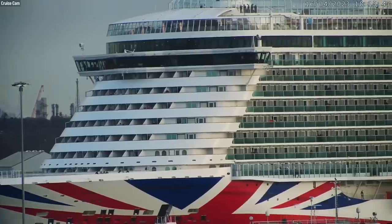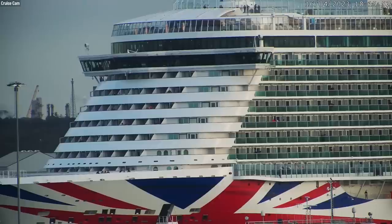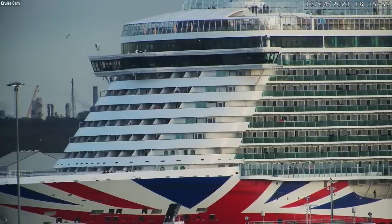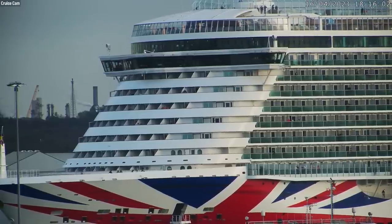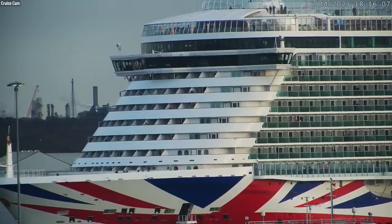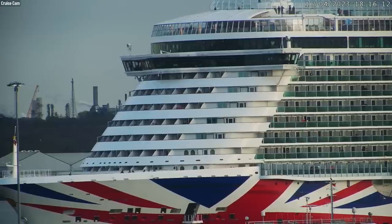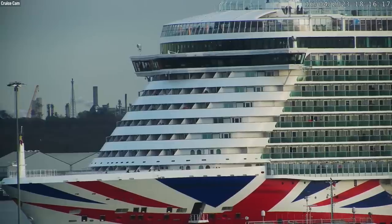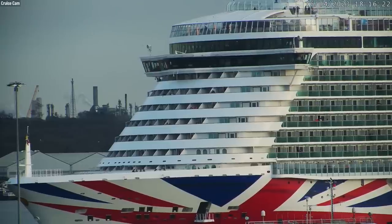Iona. I'm going to do this constantly, I'm afraid, because they look very similar. Arvia is reversing out into the middle swing ground here. Or is it the lower swing ground? No, the lower swing ground. God, it's such a long time since I've done this. I don't even know my way around the port anymore. Into the lower swing ground, she'll swing around and then head on down Southampton Water, shortly followed by Britannia. It looks like Britannia is moving. So we'll probably see Britannia in about 20, 25 minutes, probably just as Arvia sails past Fawley.